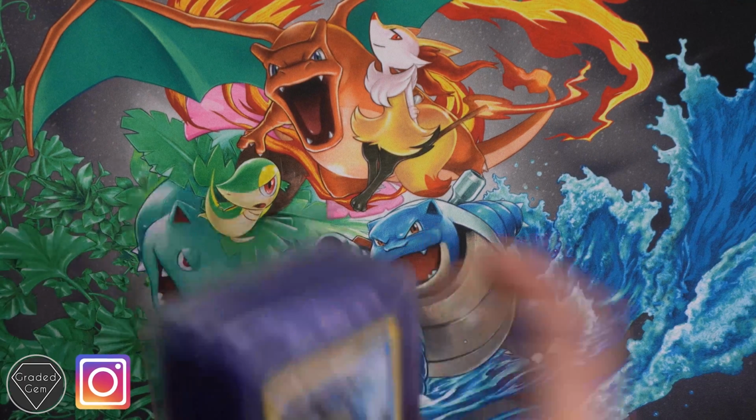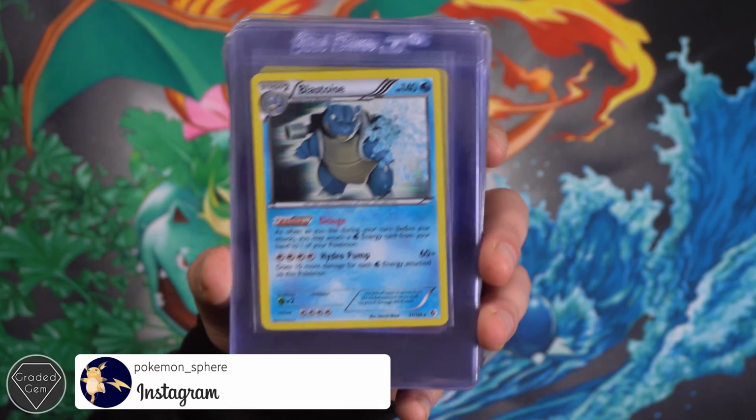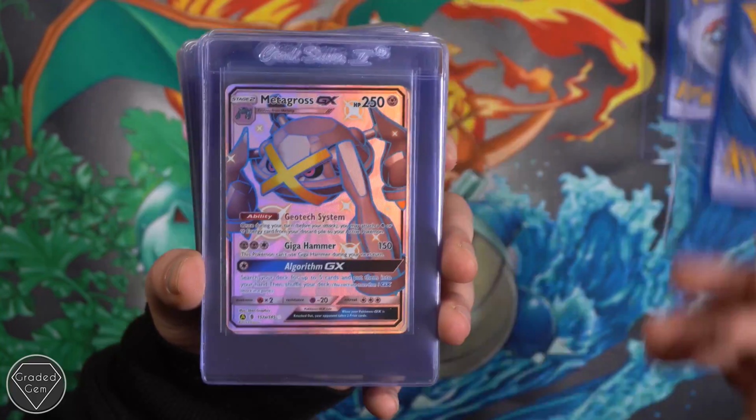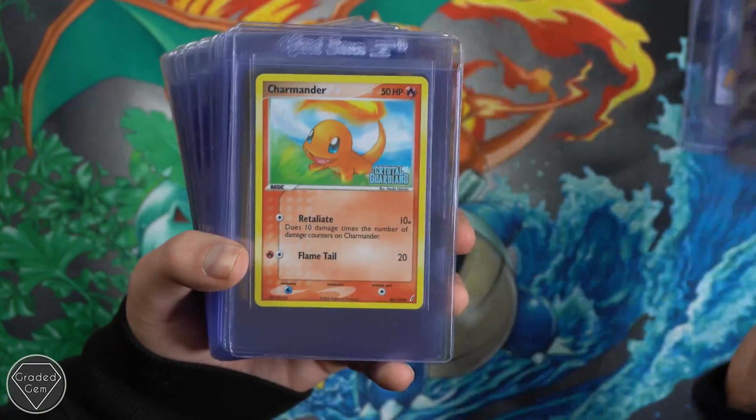Very regular submitter up next, and that is Joe. Pokemon Sphere on Instagram. If you're not following him by now and you watch these videos, you really need to be. So this is a Blastoise, a Charizard. Then we have Metagross GX. Again, we're just seeing a lot of Hidden Fates still coming through.